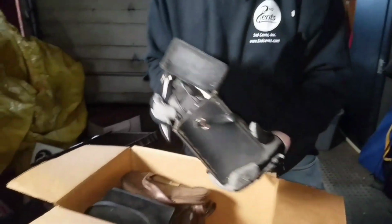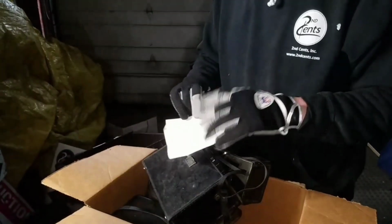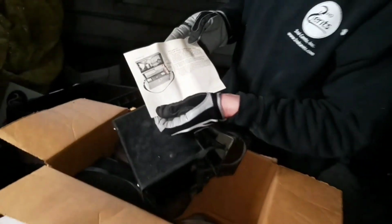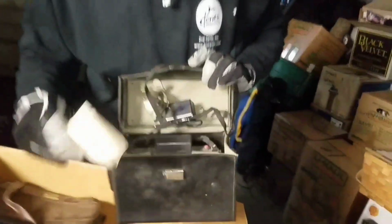Looks like we got another Polaroid camera in here. Vintage goodness. What's this? I always like to see when we got paperwork. There it is. Comes in the case, your accessories. Wow, you got your camera in there, all accessories. Nice.